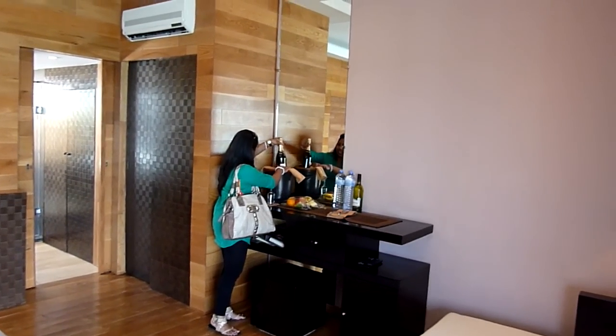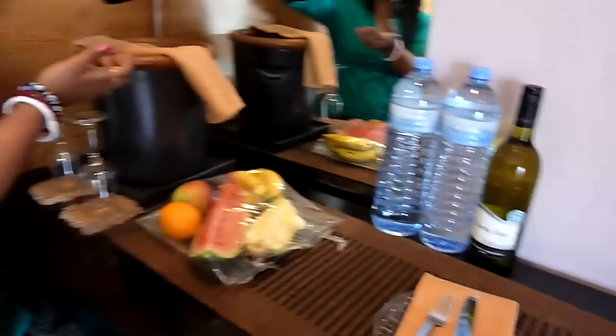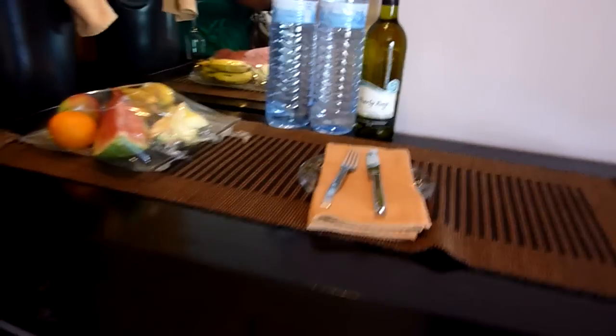I think it's a champagne bottle. Champagne! Yes. Especially for honeymoon couples, complimentary champagne bottle. And a wine bottle as well. And I think there's a mini bar somewhere over here. Not this one. So we put the bottle. Okay.